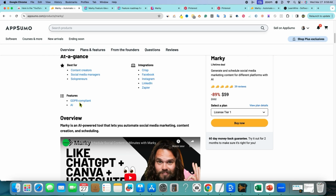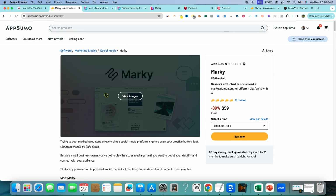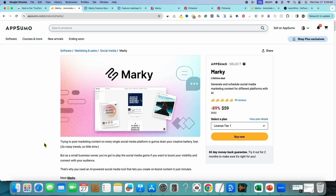Remember, if this does get approved with Pinterest, then I will do some comparison videos if you guys would like me to. So overall, I thought this was a really nice looking software, and I just wish that it had Pinterest. But if you guys don't need Pinterest right away, or you're willing to wait for them to develop Pinterest, then I would go and pick up Marky.